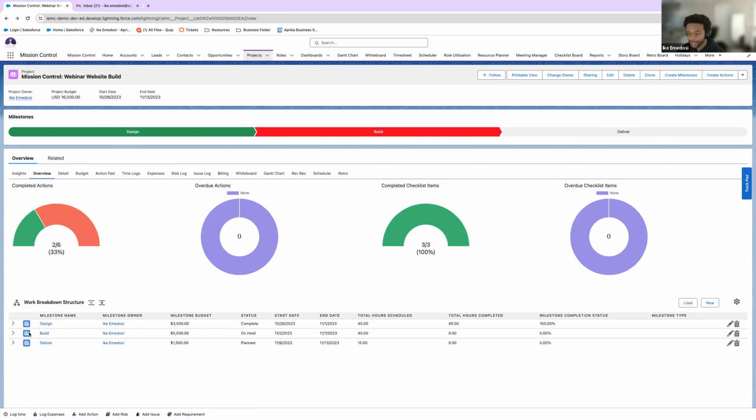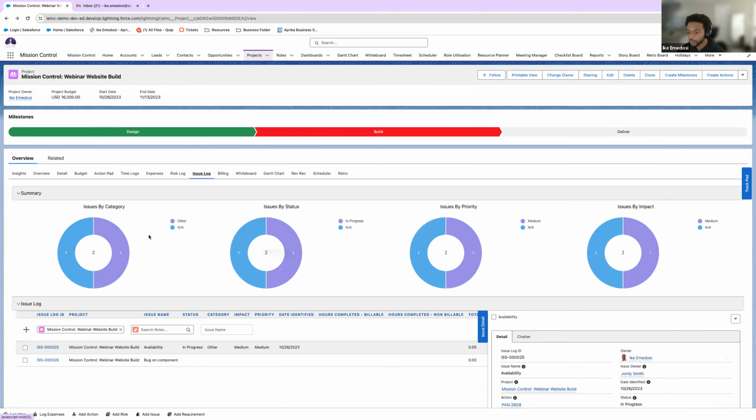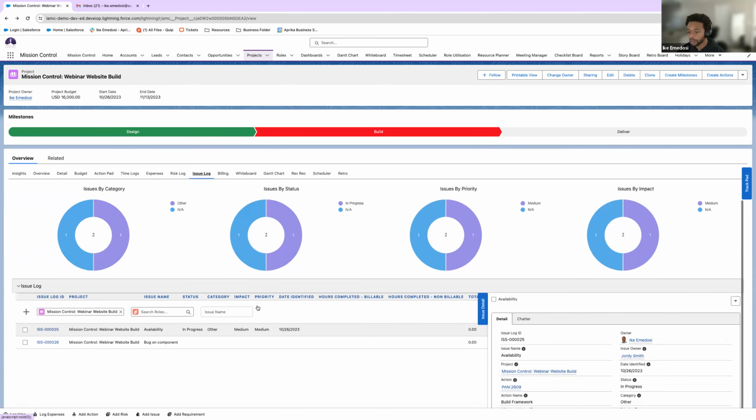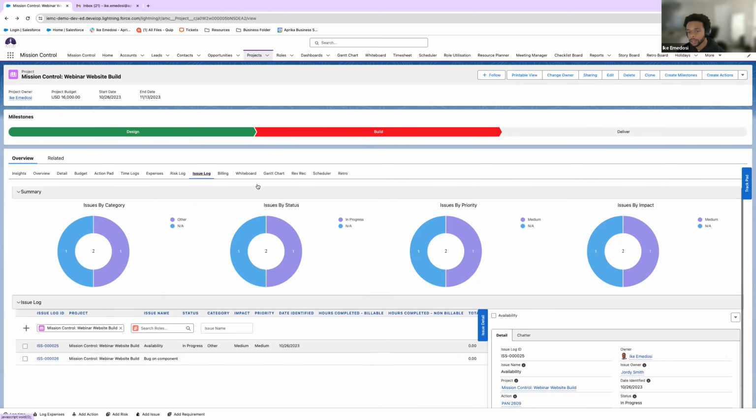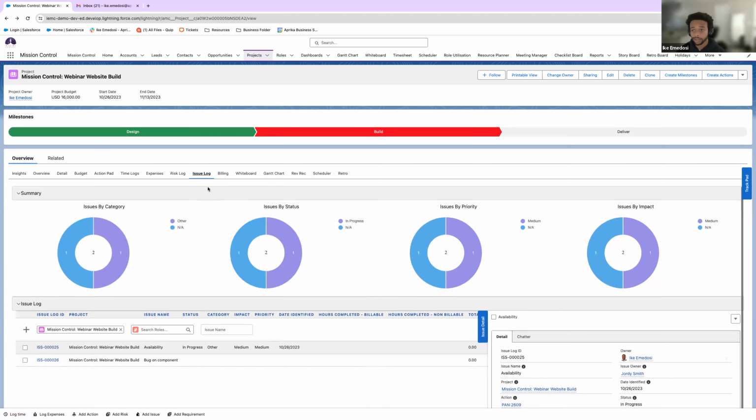But our second milestone is actually on hold because of those two issues that we saw and raised. So it's on hold, and that's what is done on this path. Created a red path because we say, all right, it is on hold. That's unfortunate, but at least we know what's going on, and now this is inputted into our issue log as well. So we had an issue with availability, and then we had an issue on the bug on component. Because we have those two issues attached to that milestone, it's saying, hey, this whole milestone has been on hold because our build page content and build framework is on hold, and they both have issues.